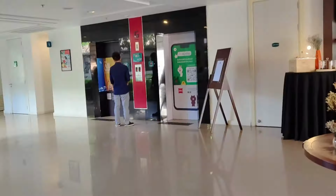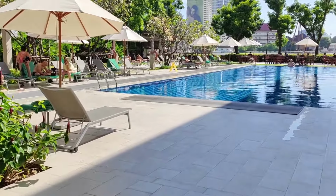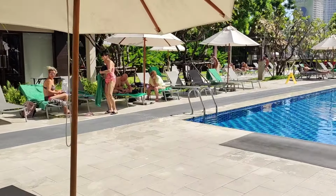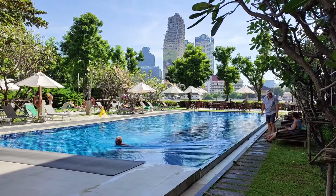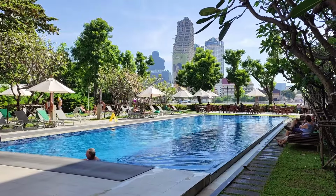Pretty efficient and quick, actually. Airport transfer and tours and whatnot. Let's have a quick look at that pool, shall we? Lovely. I mean, how lovely is that? Right on the riverside. For a fraction of the cost of what you pay at the five-star hotels all around you.